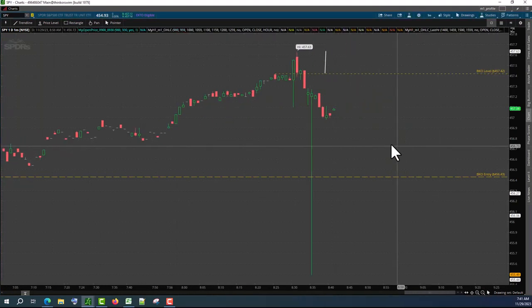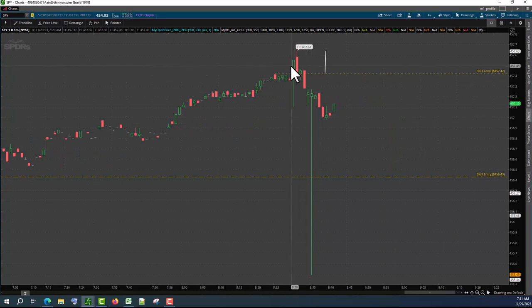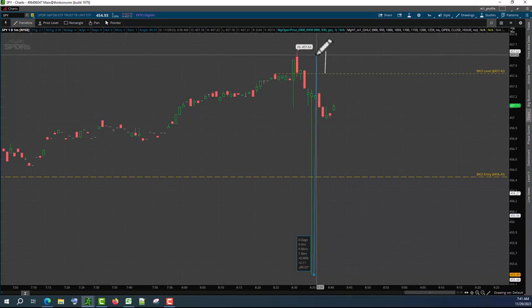But anyway, not much movement after this, about 10 minutes after data release. I mean, it created a long wick right here, that's all we can tell. So get a big range, right? It's about $2.14 range right there. Anyway, we will be back at the 8:30 open. Talk to you soon.